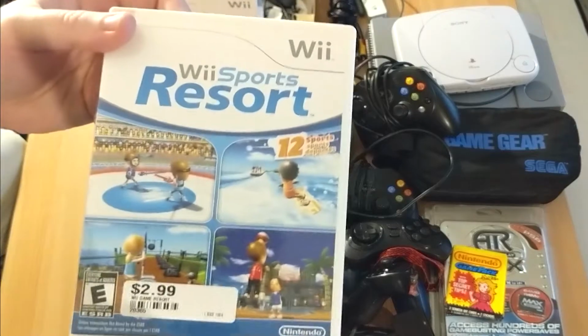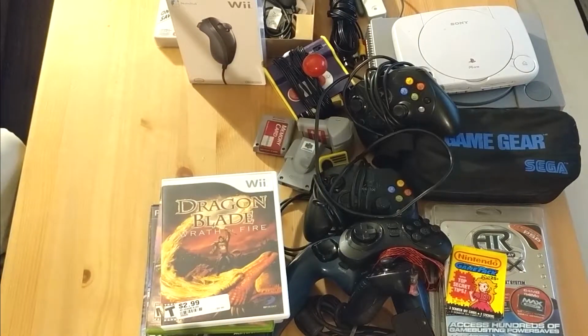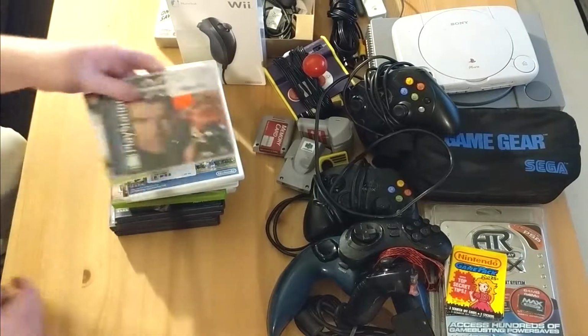And then just a copy of Wii Sports Resort for $3. I'm still on the train of picking up any Wii Sports or Wii Sports Resort, because they're nice if I have a Wii system. I can put them in a bundle, or even alone they're worth like $10, $12. So I think they're good to pick up. But yeah, that was it for that entire trip.